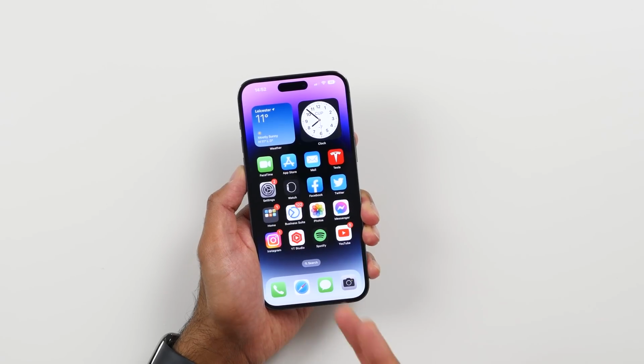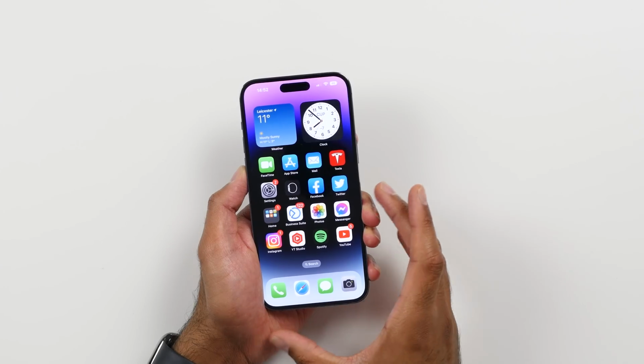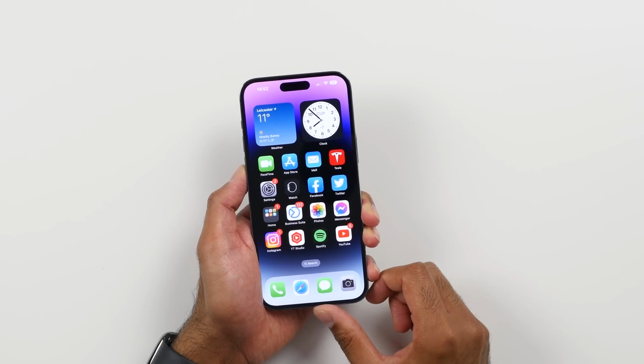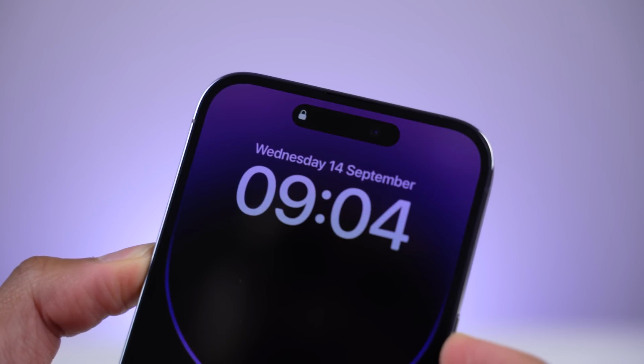It's so cool. Having said that, I still think that there are improvements that we need to iOS. Just for example, here on the home screen, we still have 4 columns, which are the same as we have on the iPhone mini. I mean, the iPhone 14 Pro Max has a massive display. Why can't we have 5 columns? I know Apple likes to keep things consistent, but I do think this can be utilized better with such a large display.